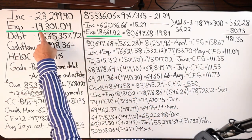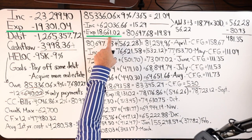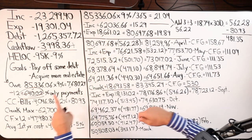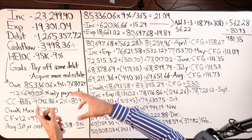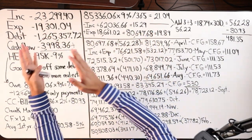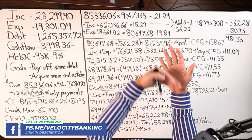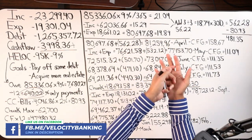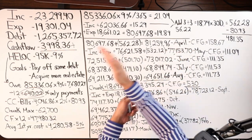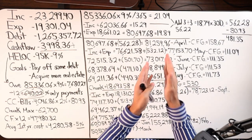We went from 19,301.04 expenses to now 18,661.02 because of the payment. We no longer have a payment because our income is the payment. We're dumping our income into the HELOC before the payment is even due, which manipulates what you actually owe on the due date itself, which is gonna be the interest on the due date itself. That's how this particular HELOC, I believe, works.